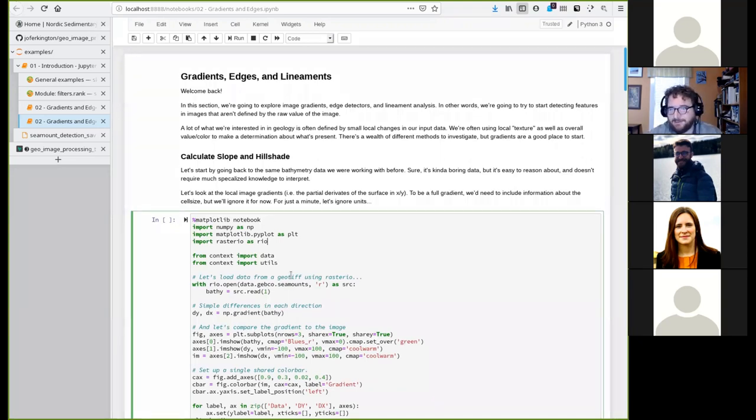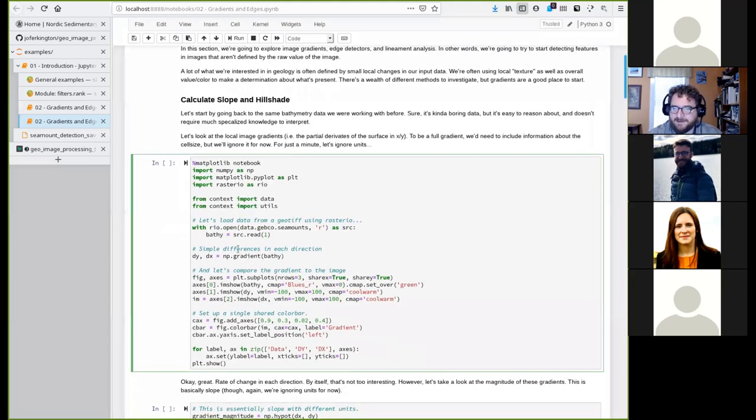We're thinking about local slope. So let's load it in. We'll calculate a simple gradient. We'll get a rate of change in the y direction and a rate of change in the x direction. And then we'll just display those with a color bar.